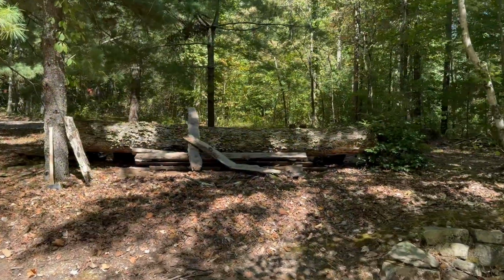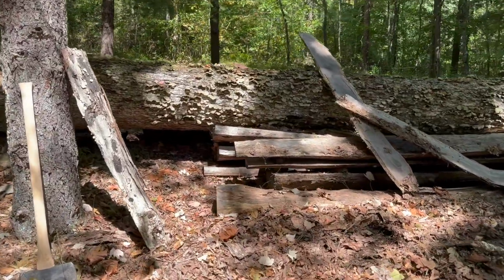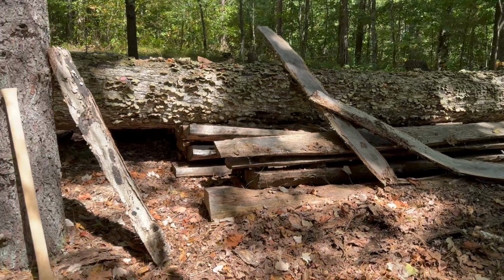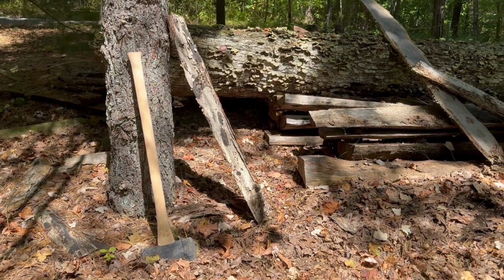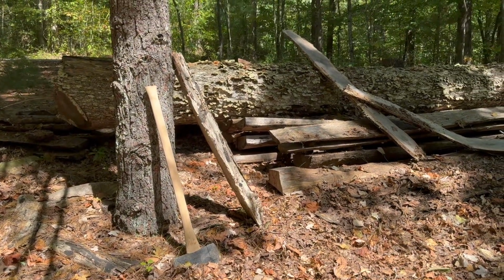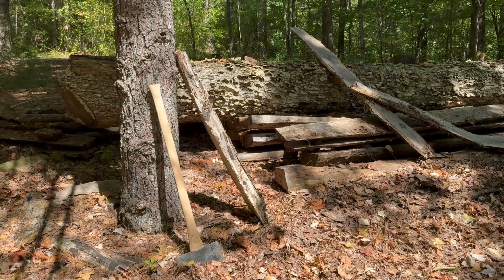So my next job is to make a place to hang the gowns and towels. So I'm going to grab a piece of wood here, offcut of oak, slim it down, attach it to a piece of pressure treated lumber, which I'll attach to the tree. Take it from there, but these pieces of wood aren't that great, so I'm going to just hack them apart a bit.